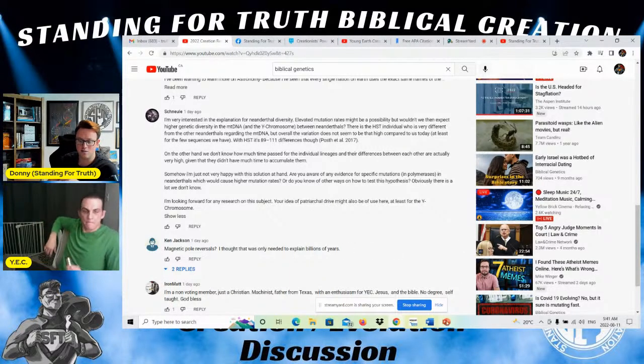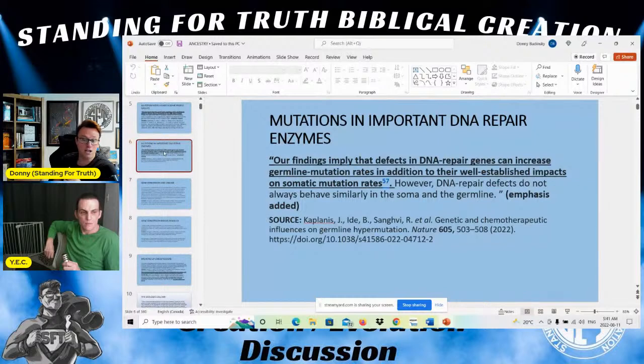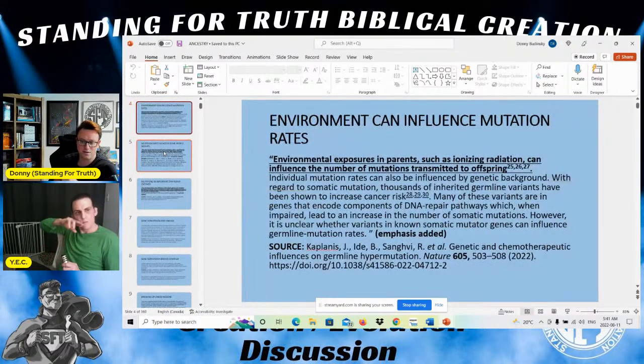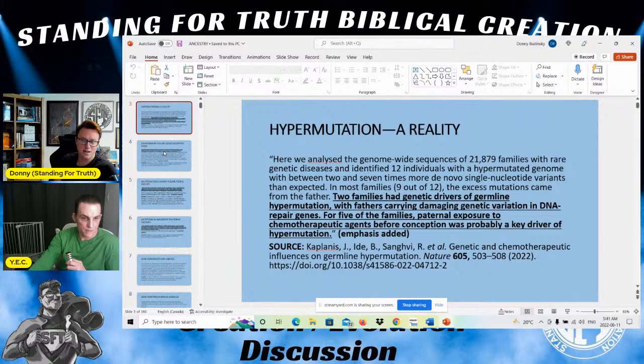And we've got real-time examples, as I've pointed out, of mutations accumulating in important DNA repair enzymes. This is a 2022 paper that tells us that not only will environmental exposures increase the mutation rate, which we understand the Neanderthals would have been lacking quite a bit, especially in terms of essential vitamins, given their ice-age glacial environment, but also, right here, 2 families had genetic drivers of germline hypermutation. And when these DNA repair genes are affected and broken down, more mutations accumulate. And that means that lineage is going to diverge from a lineage that's not hypermutating.